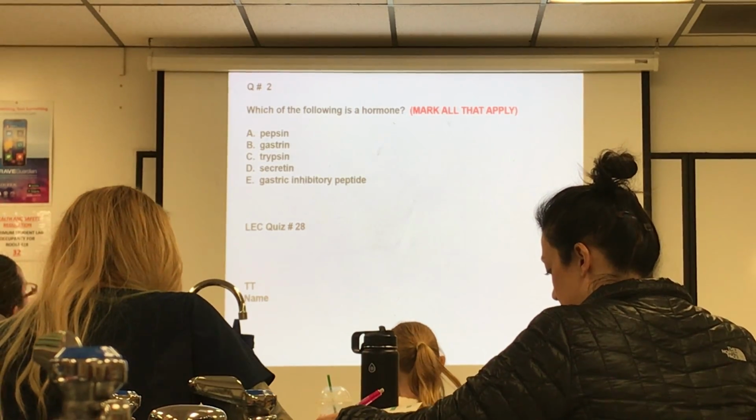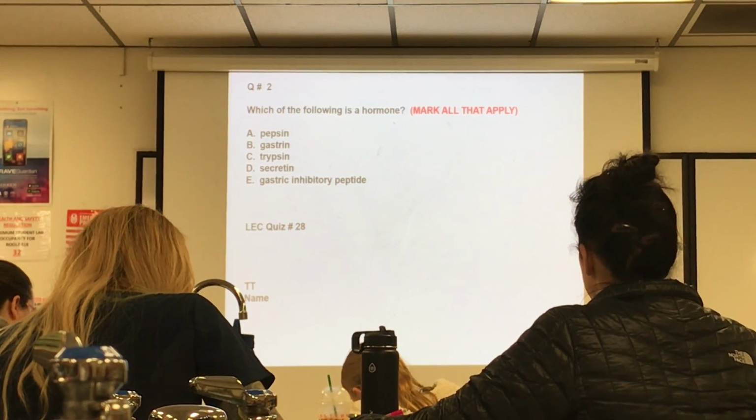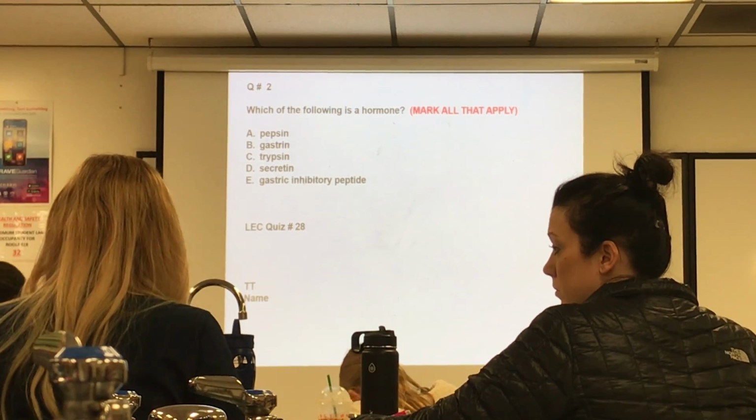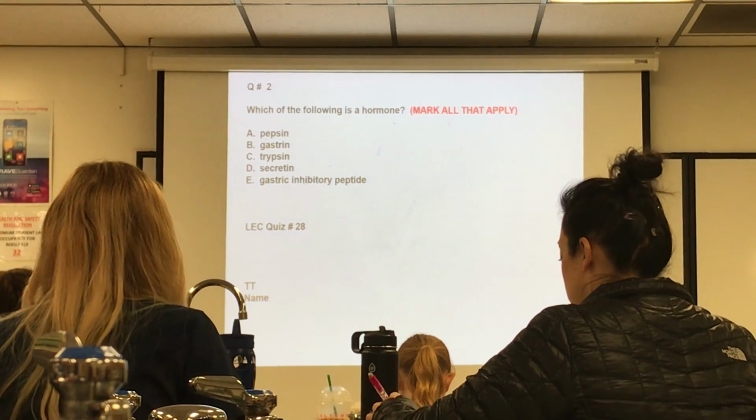Think about function. Think about what the chemical is doing to help you decide whether it's a hormone. Does it act to change behavior, or does it act to increase chemistry in digestion?